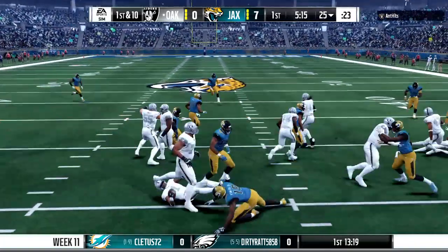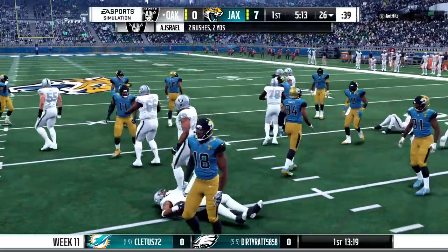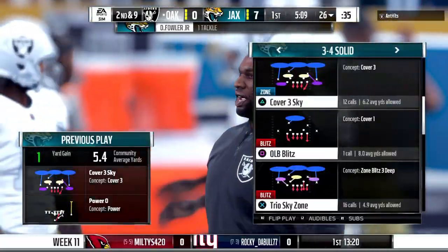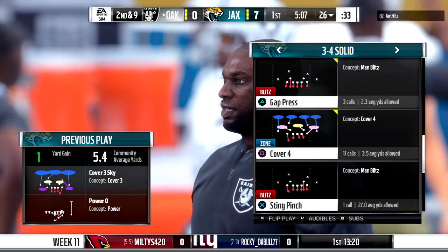Now a handoff here to his running back. And that's a big collision. He's knocked backward as they will mark him down right around the 26.